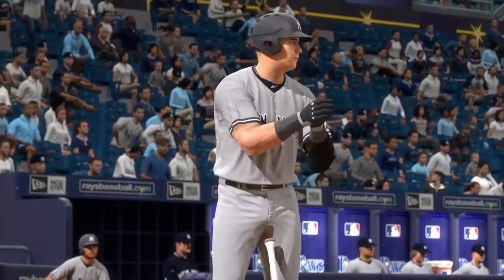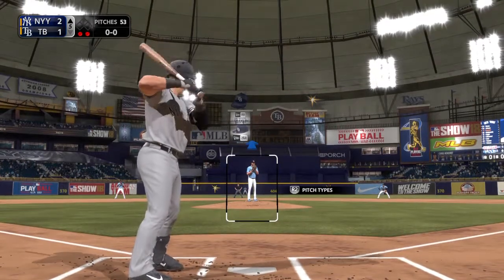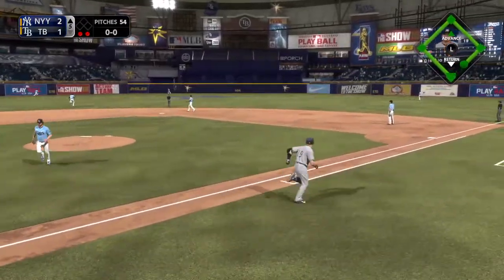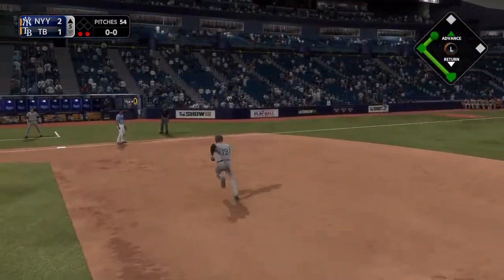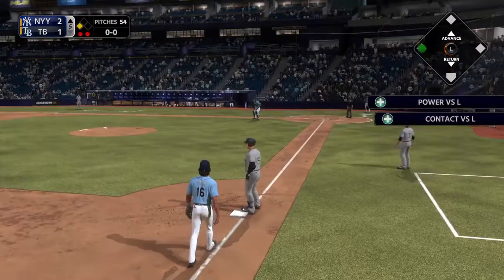Ready for another chance. Number 19. He's 1 for 2 in the ball game. First pitch of the at-bat. Line toward the alley in left center. And that ball gets down out near the wall and should be extra bases. Around second. He's on his way to third. And he is into third with a 2-out triple.